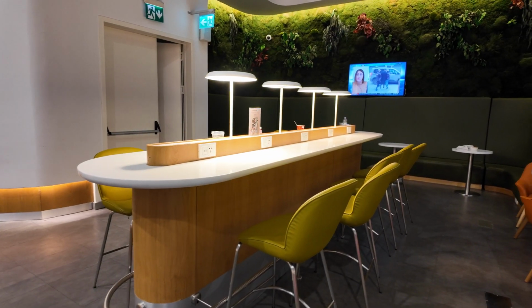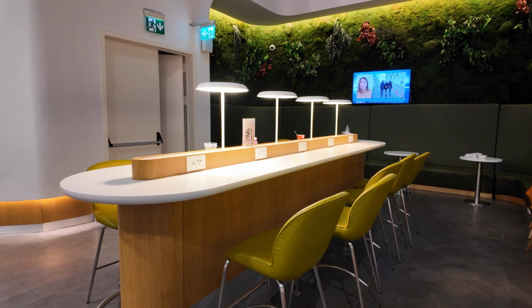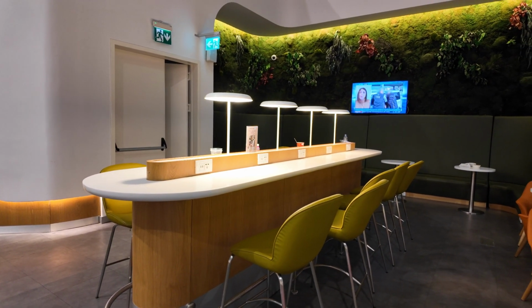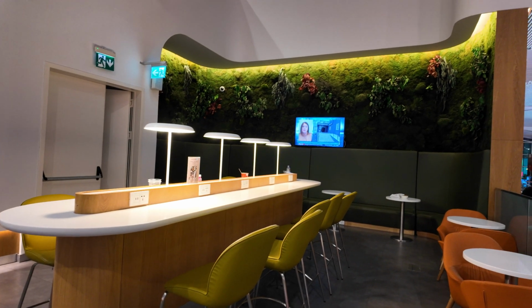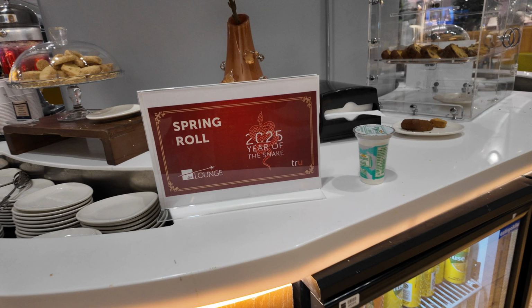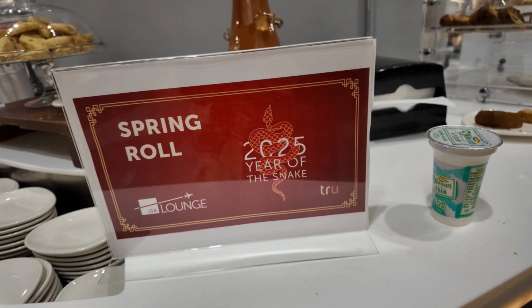And then you have the seating area, which is like a high chair, high table. You can sit down and read a book or charge your devices, have a drink. You can also watch TV, watch what's going on in the news. And I didn't know this, but this year is the year of the snake for the Chinese New Year.